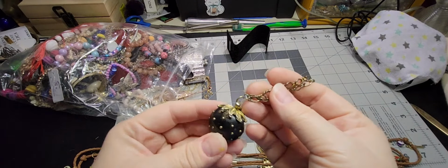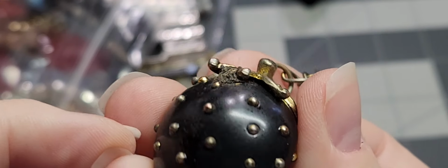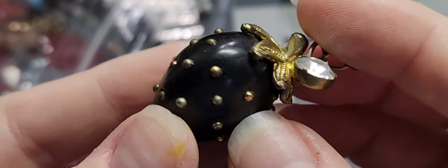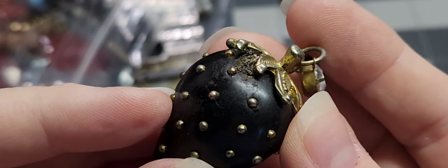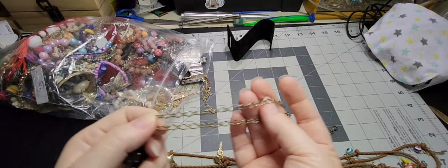We have a black strawberry. Now I do not, oh my gosh. People, the amount of dirt that is crusted on this black strawberry. You know how they get moldy in the fridge? Well, apparently this one went so in the bag. Okay, it's kind of disgusting, but if I have to see it, you're going to see it.